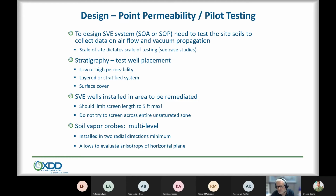Sometimes you're applying SVE close to a foundation, and that foundation is deep relative to the vadose zone. You might have a stagnant zone near that wall because air can't flow. It's got a sealed surface, it's got a sealed horizontal barrier. So you want to use common sense and put vapor probes where you would like them to be to determine where you might have dead zones.